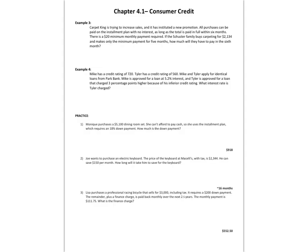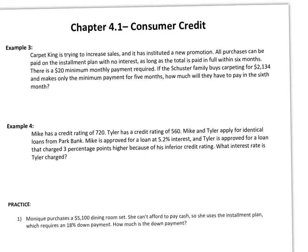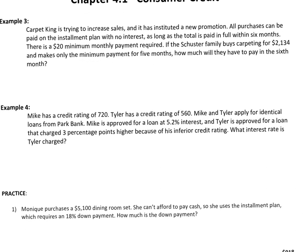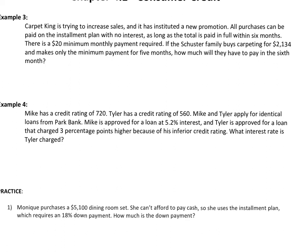So there's a couple other examples here that we can look at. I'll just do a couple here, and so you can do the practice here. So here is Carpet King, and they're trying to increase sales, and it's got a new promotion. All purchases can be paid on an installment plan with no interest, as long as the total is paid in full within 6 months. Now, this is very common to try to get people to buy things. They're basically saying, you can have this item today without actually paying for it, as long as it's paid off within 6 months. There is a $20 minimum monthly payment required.